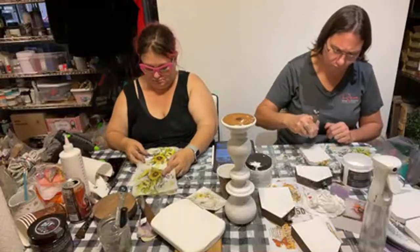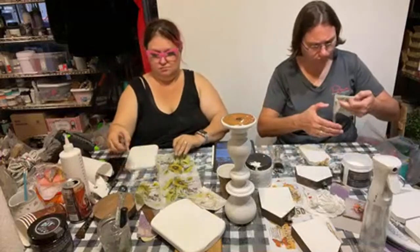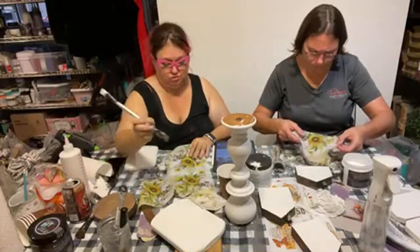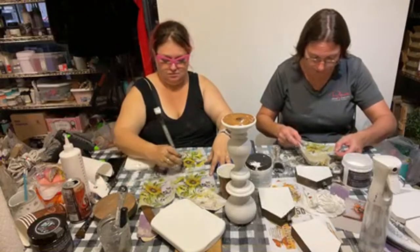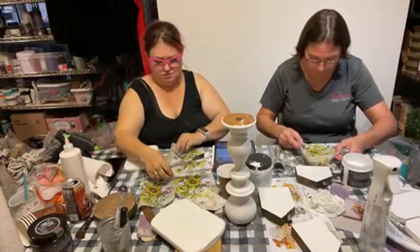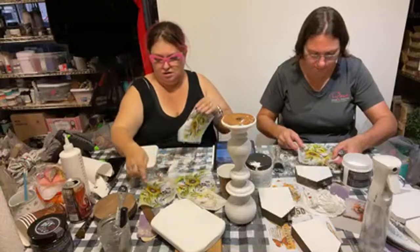And Kaylin Brown says, I'm wanting to try Miss Mustard Seed Milk Paint in Typesetter, Arabesque, and Marzipan. Typesetter's a nice gray. That's a black gray. No, it's like black. It's like jet black. Is it? Yeah. Which one am I thinking of? It's a black gray.